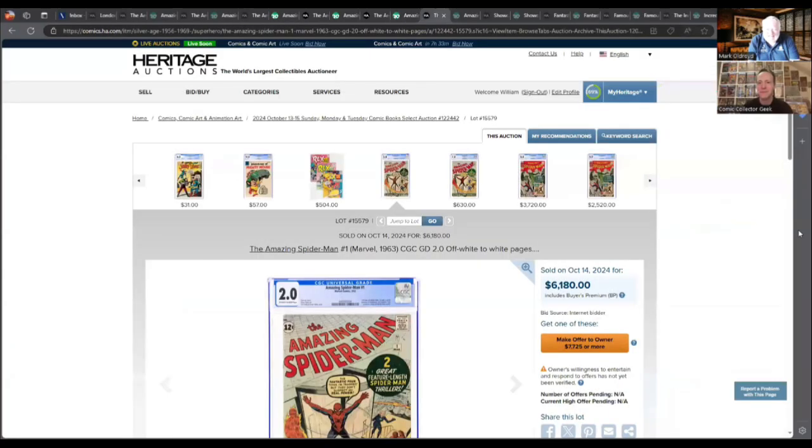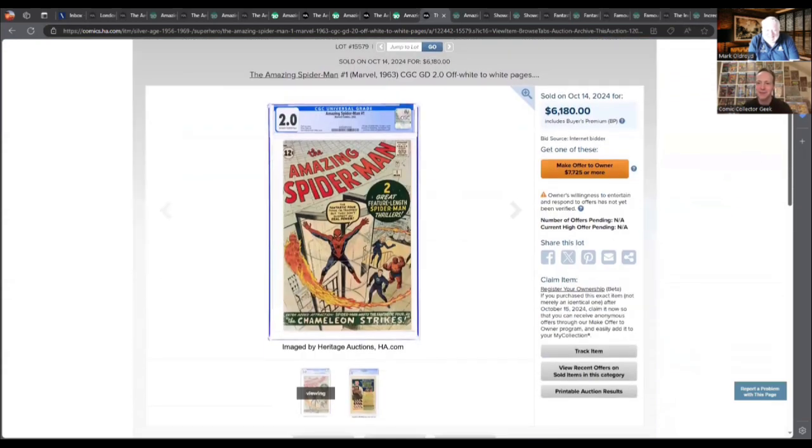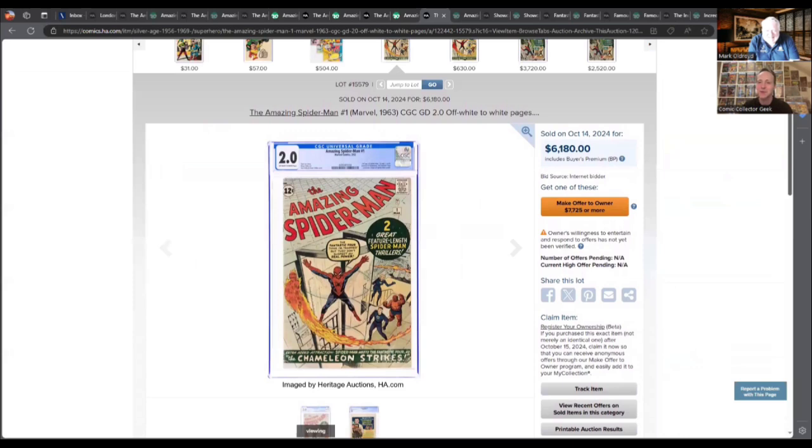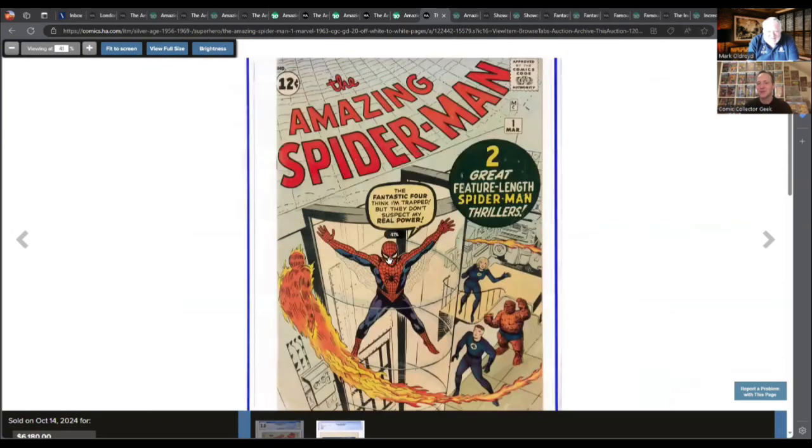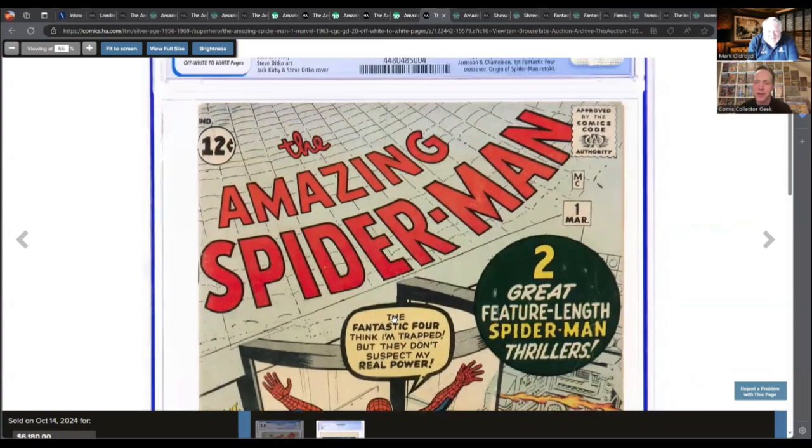Guess what, guys? The first comic today is Amazing Spider-Man #1. And this was the most expensive Amazing Spider-Man sale. So it's a 2.0. I think this seems like a more reasonable price for this book.